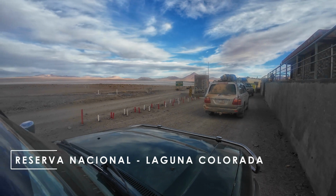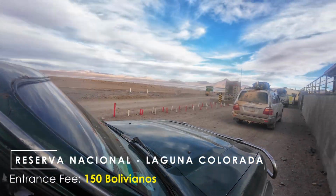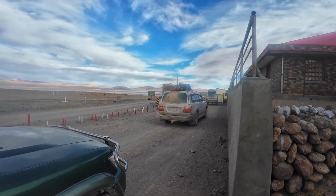Kind of this frontier of Laguna Colorado. Gonna have to pay a little fee here of 150 Bolivianos. Kind of expensive.